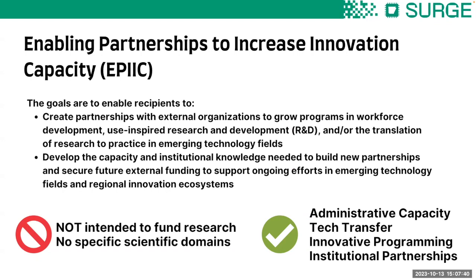I want to point out that this EPIIC program is not intended to fund research, and it is not specific to any scientific domains. It is intended to support administrative capacity for things like tech transfer, use-inspired research, innovative programs, and building institutional partnerships that can be sustained over time.